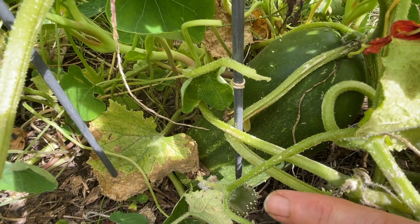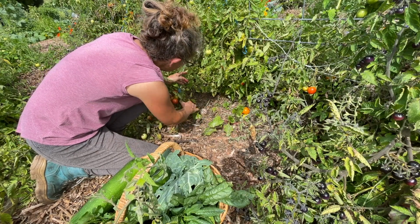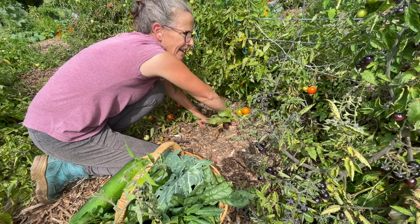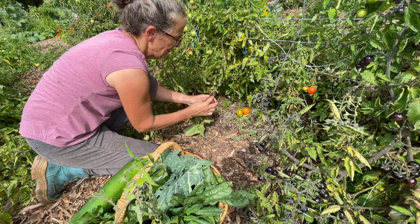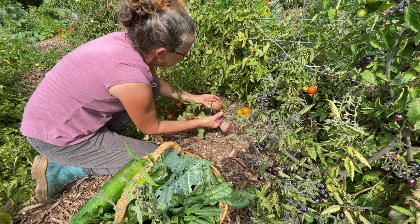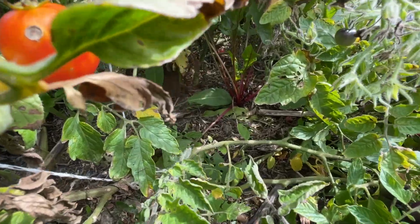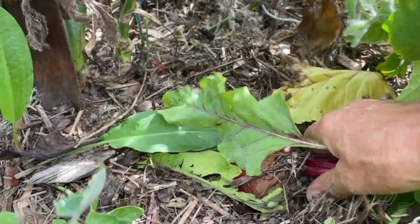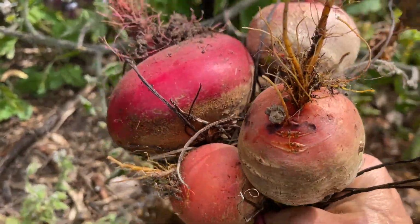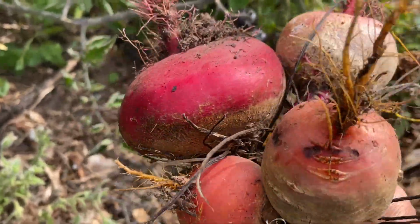Hiding in amongst the tomato here, I've still got a few beetroot that I'll harvest today and add to one of my salads. That's a little chioggia, and these are some golden beetroot. Hiding in the back there, I think that's another chioggia. So they've just kind of over-summered in the shade of the tomatoes, and they'll be beautiful.